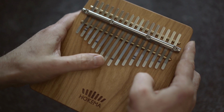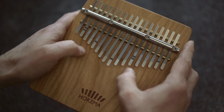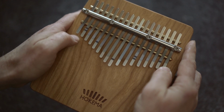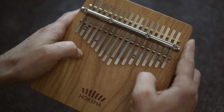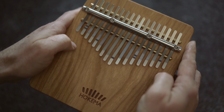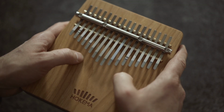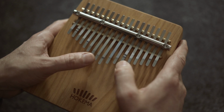These quality instruments are perfect for all levels of musicians, from young children to experienced professional musicians that want to add another tonal color to their palette. These instruments stand as both intuitive and simple to play, and at the same time, so beautifully tuned and perfect for more complex musical ideas.